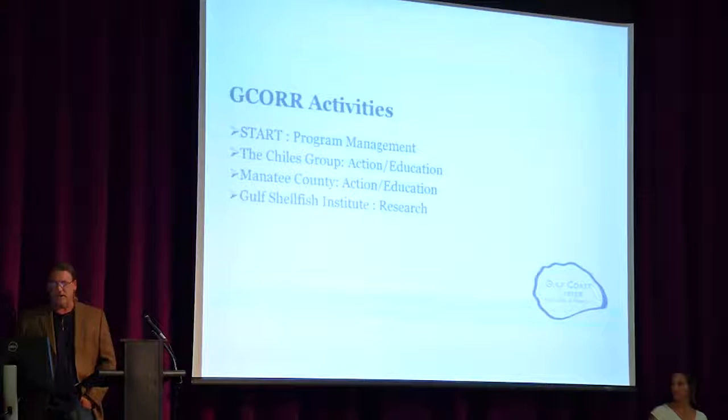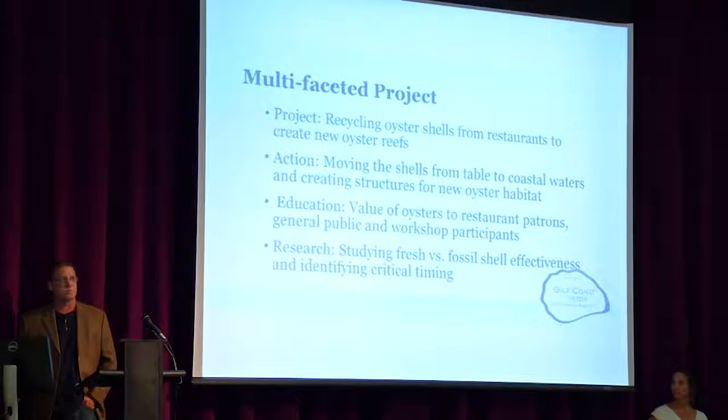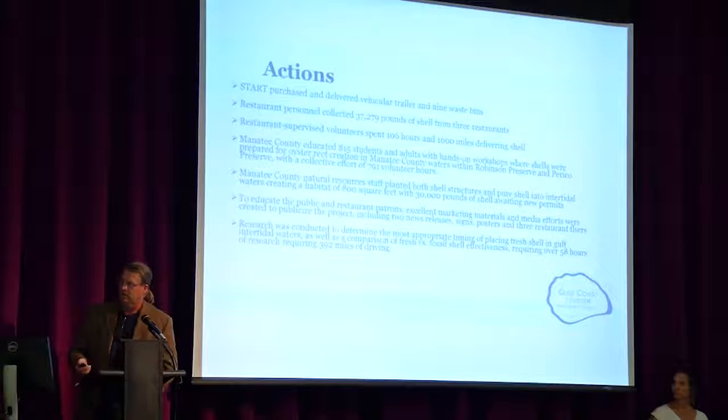Talks about education, what entity did. Again, we're moving shell. We're creating showing the value of this product. We're finding research with fresh versus fossil effectiveness.